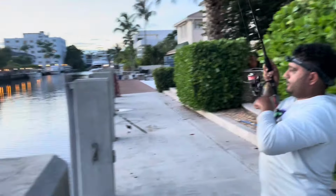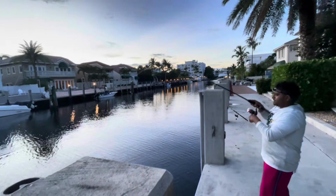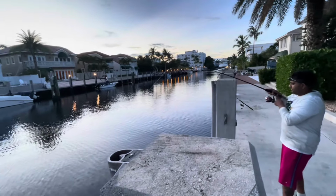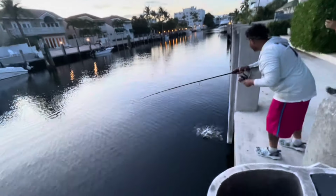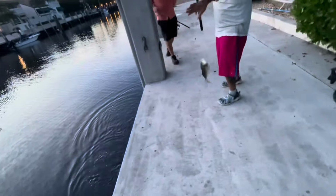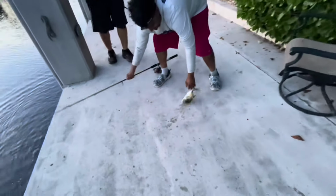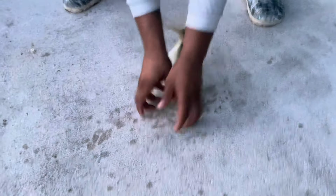Oh, shoot. Oh, heck yeah. What you got? Got something big. Oh, my God. What is this? Oh, no, he's going to try to cut me. Oh, my gosh. Oh, dude. Was it a jack? Yeah. Oh, wow, jackfish. Come here, little buddy.